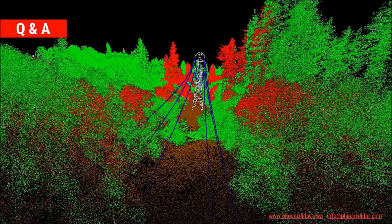So we kind of found the sweet spot of where we do deploy a helicopter, but like I said, it just varies so much from project to project that it's hard to put an actual anchor amount to when we would deploy a helicopter versus a drone. Yeah, well said.